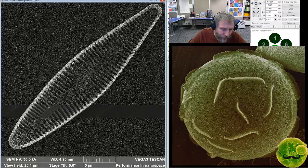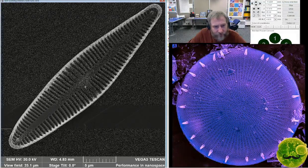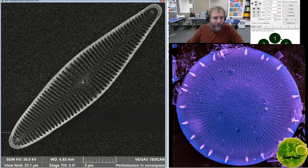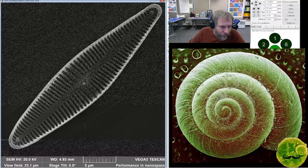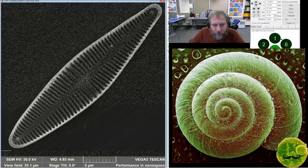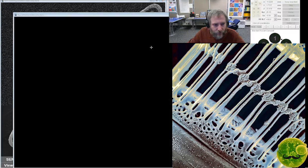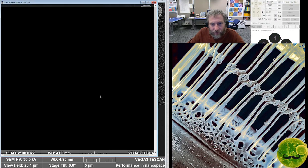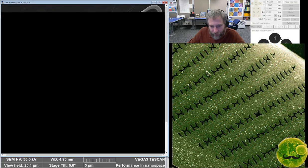See, the central sternum is pretty narrow. The stigmoid is a slit, and it is very similar to Afrocymbella in that way. But I'm not sure what it is. Potentially, it's just a weird Gomphonema.